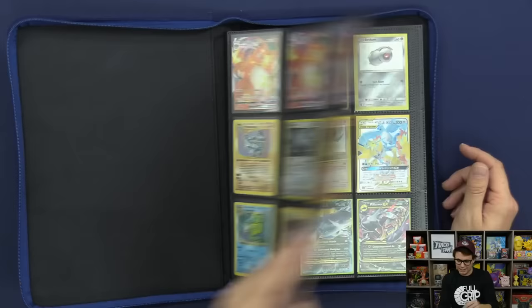We also got Rockets Moltres EX in a PSA 8, which I love, you know, the Rockets birds. I have Rockets Moltres and I have Rockets Zapdos. I don't have a Rockets Articuno EX right now, unfortunately, but that is on the list.